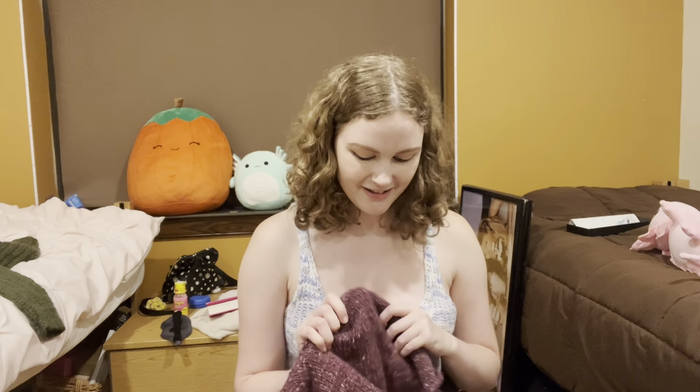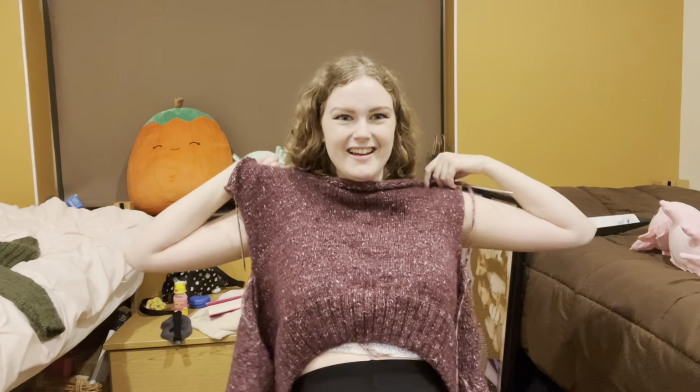I didn't get gauge, so I've modified the pattern to fit my gauge and to fit the stitch counts and everything, so I could use this lovely yarn, because it's so soft. It's 62% polyester or something like that, and acrylic for the rest of it, I think. I don't remember. But yeah, so I'm a little disappointed with this pattern, and the yarn color is all purple when I wanted maroon. I wanted maroon so bad.